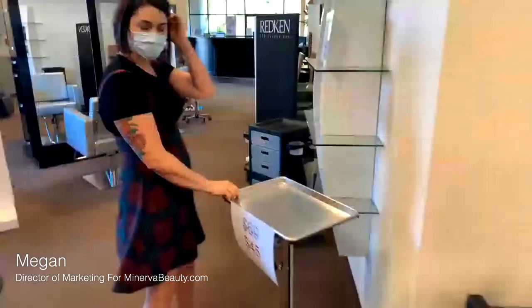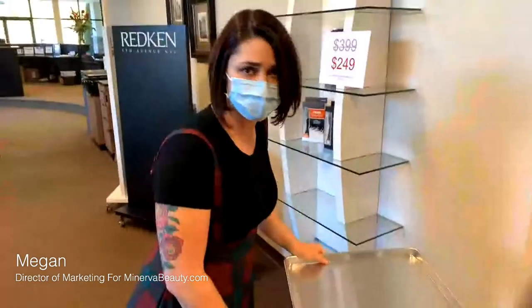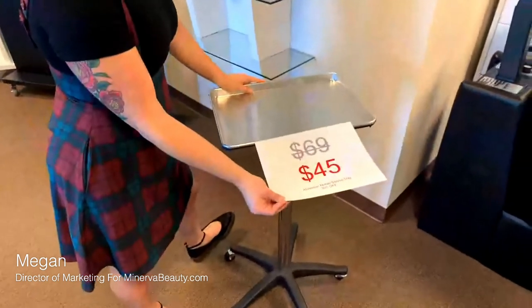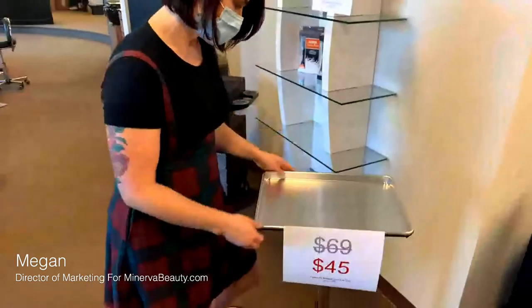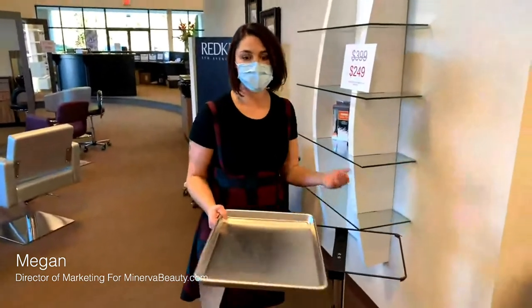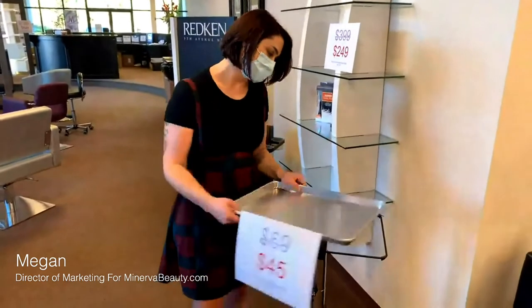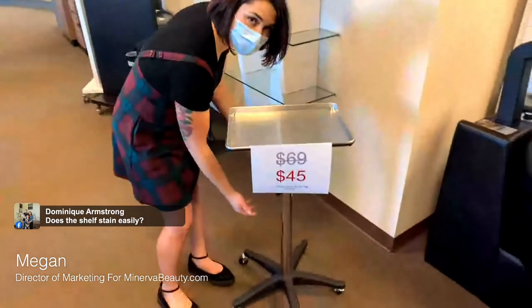This is a salon staple, and I don't know if I've ever been to a salon that didn't have a tray like this. These are only $49 throughout the sales. Our aluminum mobile service tray is 35% off. One of the key features is that this tray lifts all the way out, so you can get it dirty, whatever you need to do, and then take it to the sink, wash it or sanitize it. And this does raise up and down, so you can make it taller or lower.